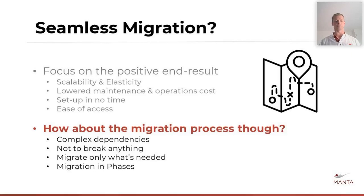And the other aspect is just making sure that the migration is safe and reliable, right? So we do not want to break anything. We do not want to miss anything. Ideally, we do not want to migrate what's not needed anymore, some sort of legacy items or legacy data sets that are not being used anymore.